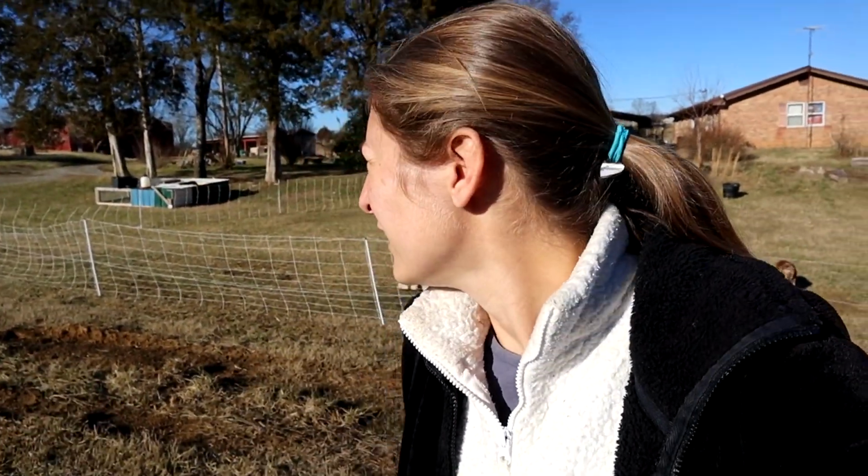He's not too fond of being in front of the camera, so I won't embarrass him by putting him in front of the camera. But yeah, so we got the sheep all moved. We'll be able to take down their whole pen ultimately and be able to reuse the wire elsewhere. So I think that it's going to be a really, really good solution for them to be up there.